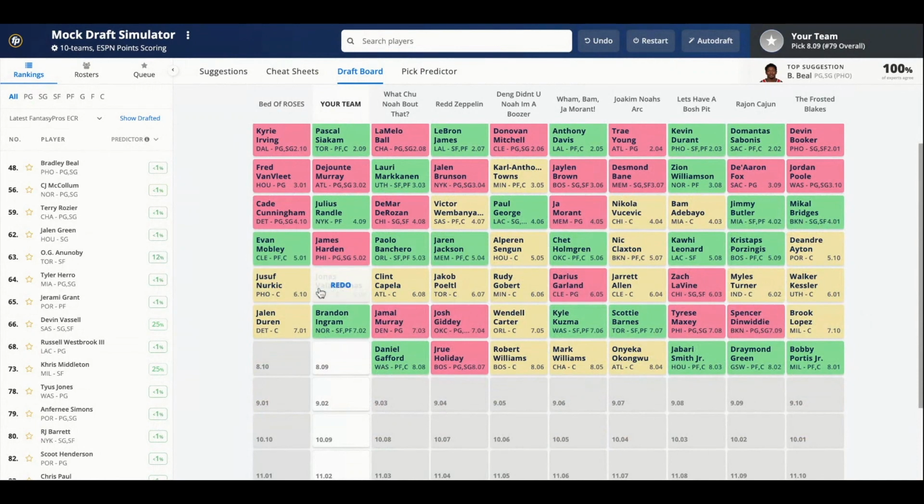After I drafted Valanciunas, we had Nurkic off the board. Duran, I grabbed Ingram. Jamal Murray went off the board. Then we had Josh Giddey, Wendell Carter Jr., Kuzma at the 7-6, Scotty Barnes, Maxey, Dinwiddie, Brook Lopez. Then at the 8-1, we had Portis Jr. 8-2, we had Draymond Green, Jabari Smith, Onyeka Okongwu at the 8-4.